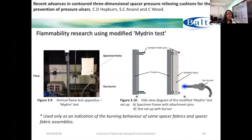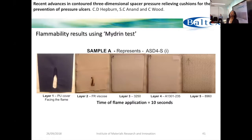Initial research was done on sections of the combinations, assemblies of the cushions, starting with the outside layer, going further into the main core of the fabric. This first diagram shows the assembly made up of the outside PU fabric with the flame retardant layer and the next 3 layers of spacer fabric, with the 5th layer representing the beginning of the core of the cushion. After the flame was applied for 10 seconds, we can see the flame reached as far as the FR layer and stopped and didn't reach any of the spacer layers beneath.